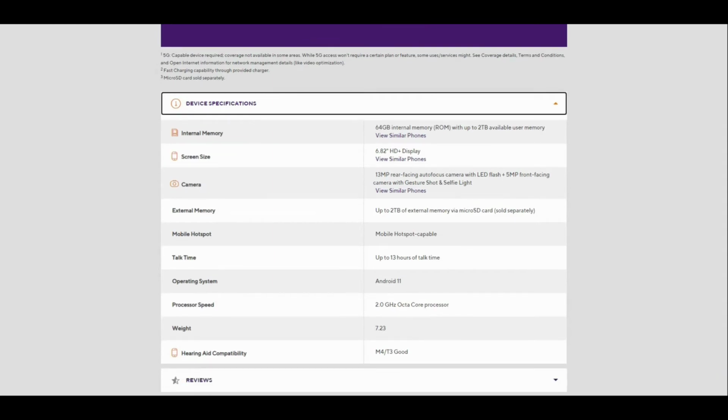Okay, here we go. So you guys do get 64 gigabytes of storage. I'm gonna say 4 gigabytes of RAM here. 6.82-inch HD plus display. Triple cameras in the rear, 13 megapixel rear-facing autofocus camera with LED flash, 5 megapixel front-facing camera with gesture shot and software light. You guys probably have a depth sensor and a macro lens in the rear, I'm guessing. They don't tell you what the cameras are, they don't tell you what each lens is, so I'm assuming a depth sensor and a macro lens in the rear.